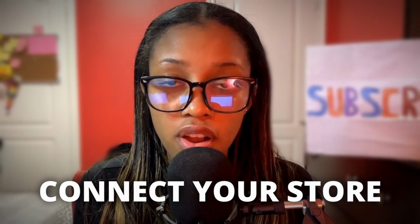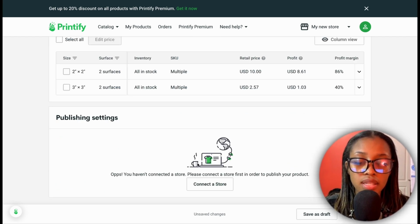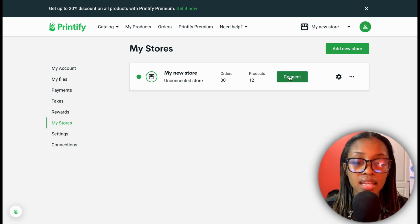And then once you've edited your listing, you actually need to connect your store. In order to connect your store, remember, keeping on the same page, you go all the way to the bottom and click where it says connect a store, and then it will take you to this page where you can then click where it says connect.